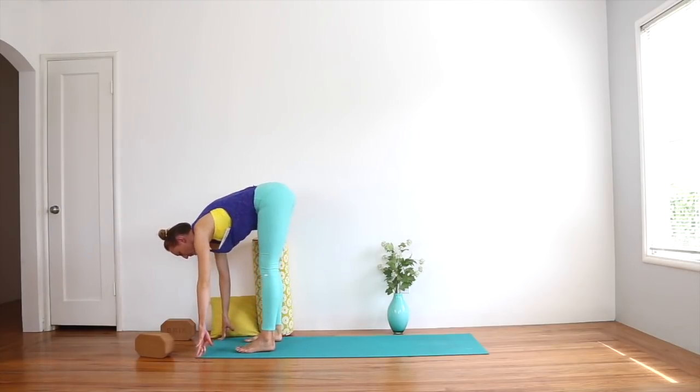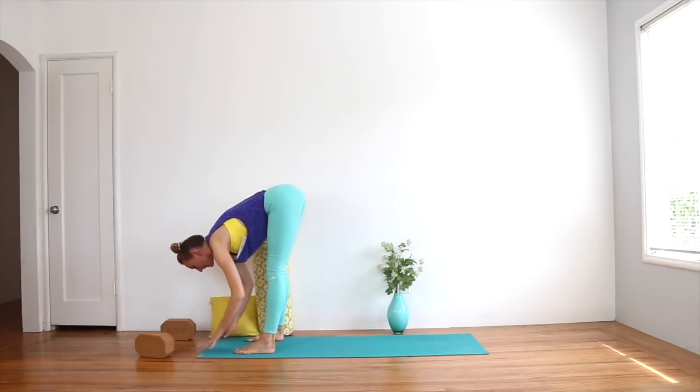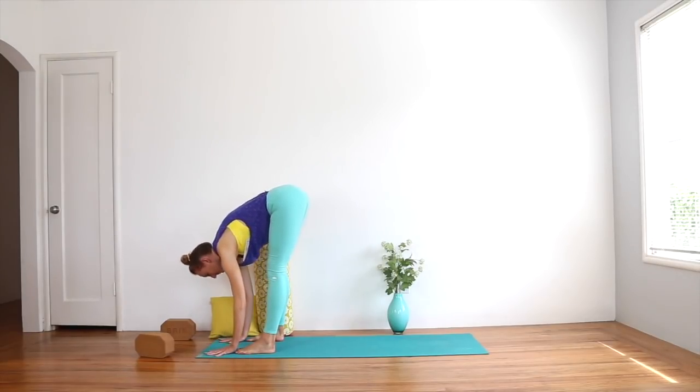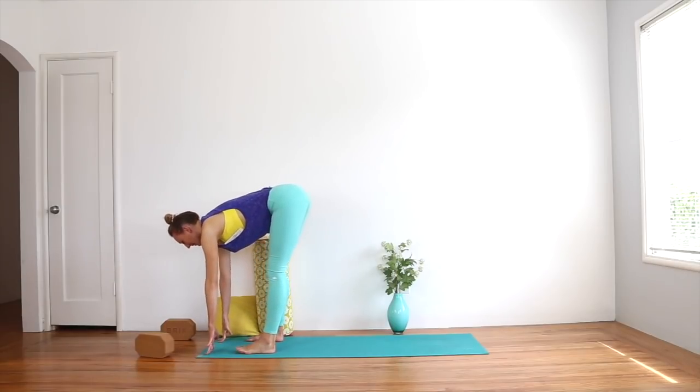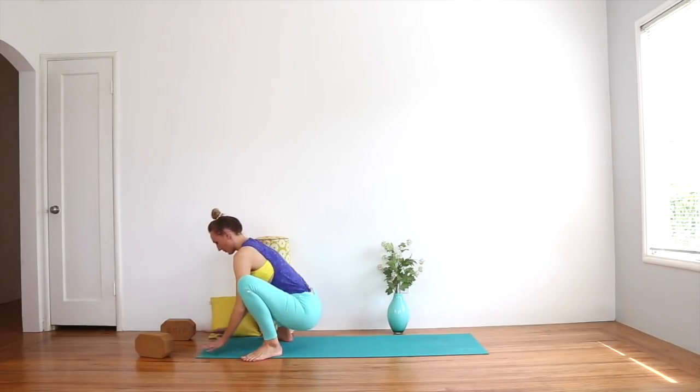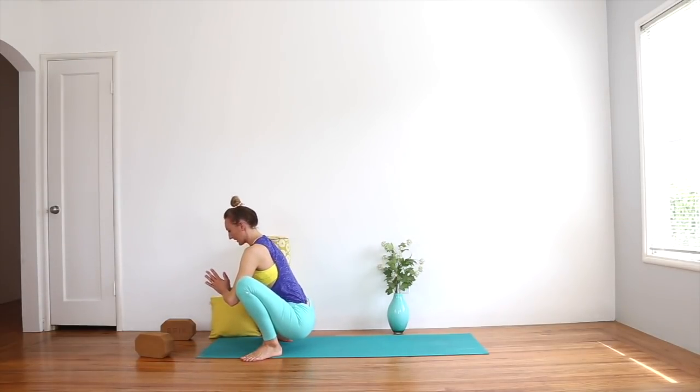Come into a standing forward fold, feet hip width apart. Inhale, half lift. Exhale, fold. Inhale, half lift. Exhale, heel toe the feet wide, coming into a malasana squat pose. So just sinking the hips down, lifting the heart. 5 breaths here.